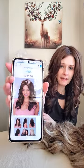So I'm just going to type in Glow Getter wig. Here we go. It's by Inspired. So it is a Natural Image wig, but it is the range Inspired. This is the wig I'm wearing, actually. And I'm going to look at the colours. What colour is that one then? That looks like it to me. Is it Caramel Glow? No, I don't think it's that one.